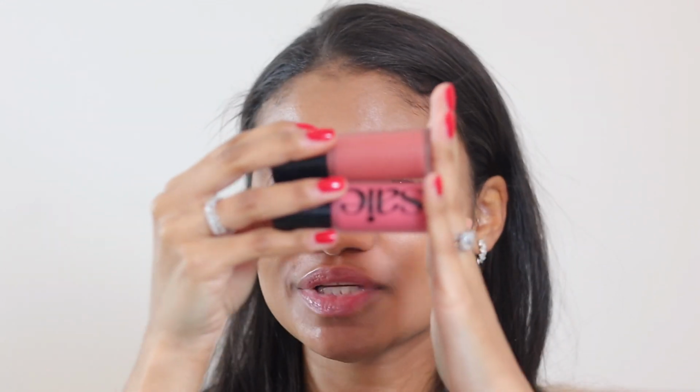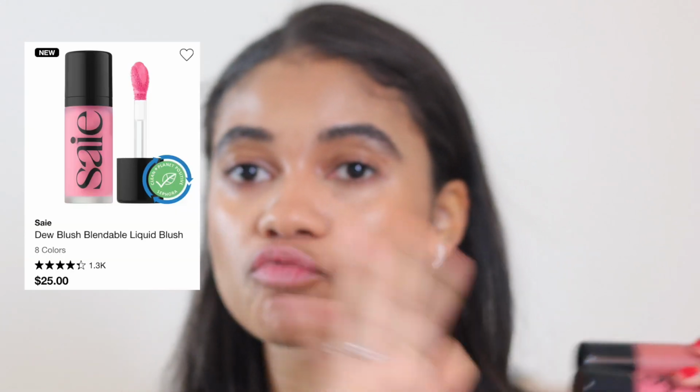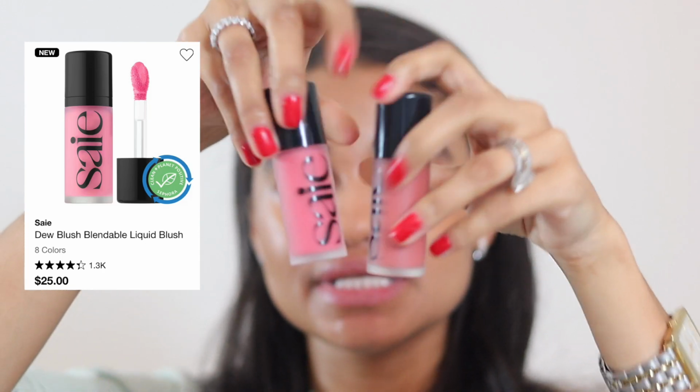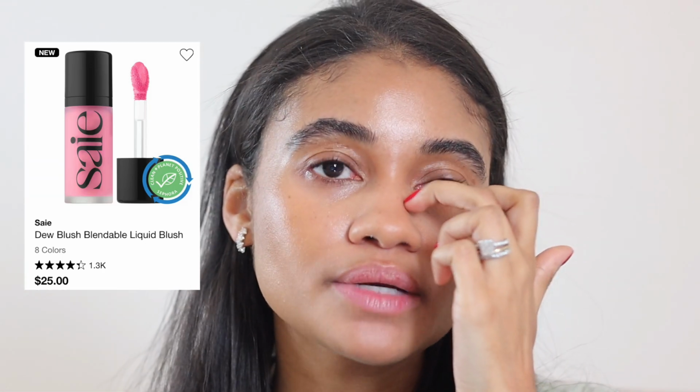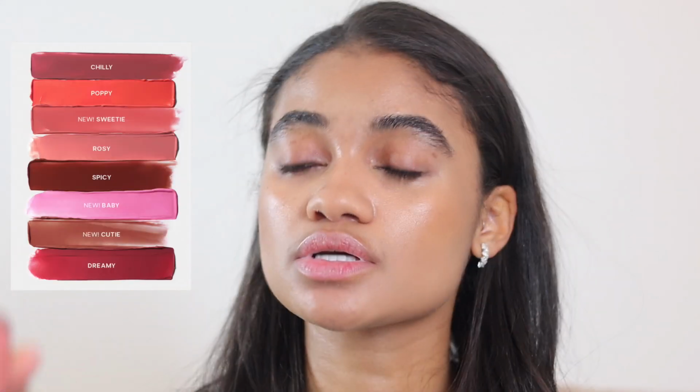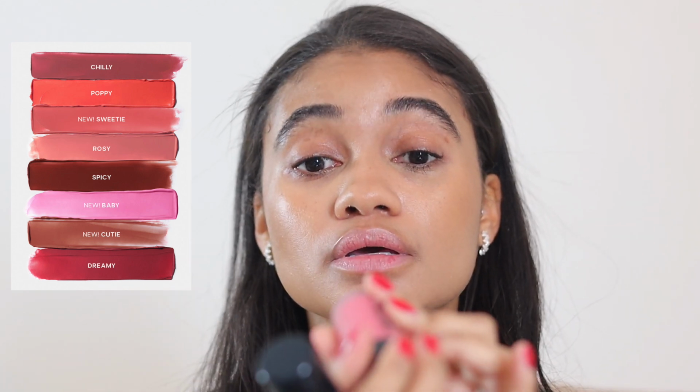Next, we're moving on to blush, and I actually got 2 of the new Say Beauty blushes, and I also have one other blush we're gonna layer on top, but these are 2 of the new Say Beauty blushes. I would have gotten the third one, but I felt like on my complexion it would have been way too light. But so I got both shades. I think that one's called Cutie. Yes, this one's Cutie, and this one I believe is Sweetie.